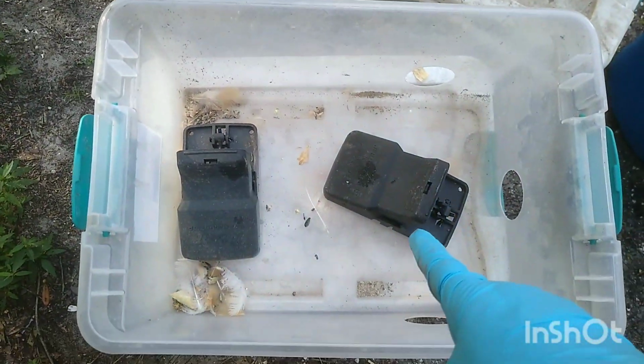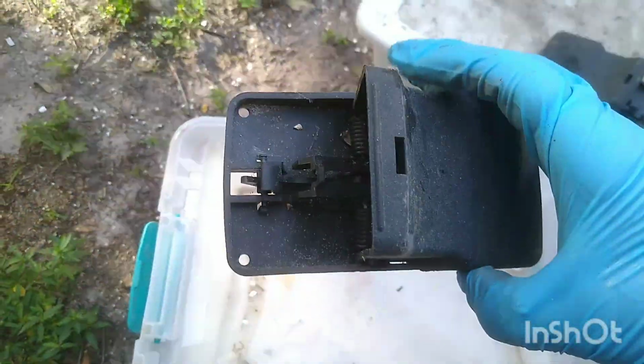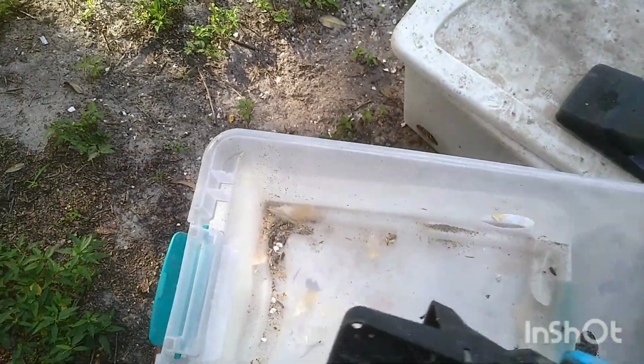These things will take a finger off. I'm not kidding. So if you buy these, make sure that whenever you go to pick them up, they look like that and that part's not open, because I am not kidding. This is not good, okay?